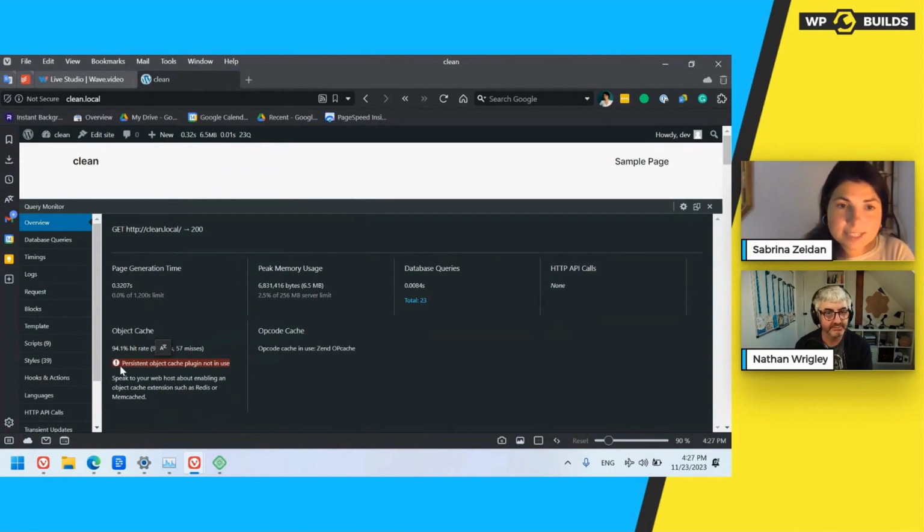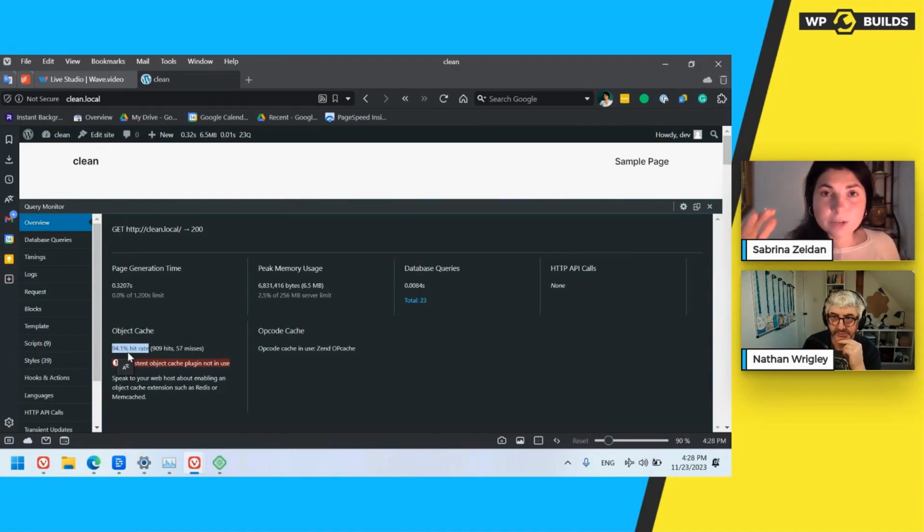And here you can see a lot of people get confused with this. "Persistent object cache plugin not in use." This is not a bad thing. It just tells you that the plugin is not in use. But here there is the hit rate. If you have a low hit rate, it means that requests made on your website are going directly to the database. If you have a high hit rate, it means that object cache on your server is turned on.